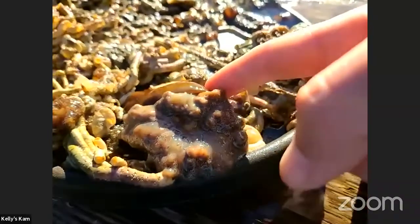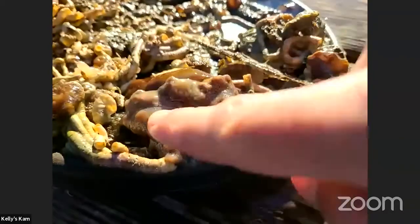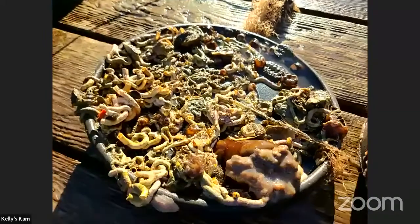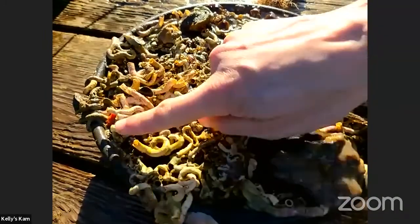You can kind of see some of the tentacles of this one, but it's also looking a little bit strange because it's up out of the water. Okay, what should we look at next? Well, actually, let's talk about all these squiggles all over this bucket lid. You see how there's all these squiggly bits?